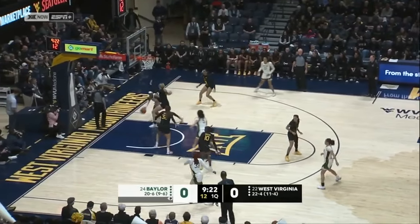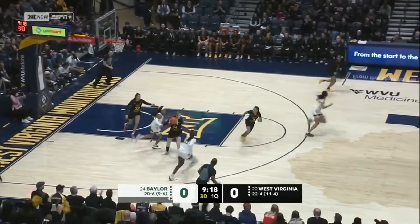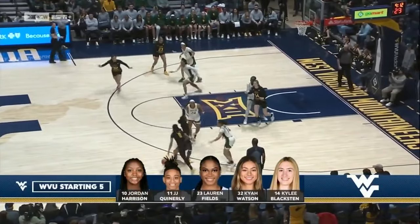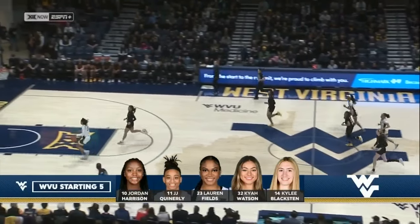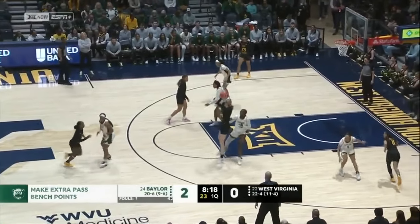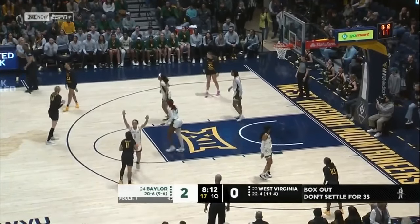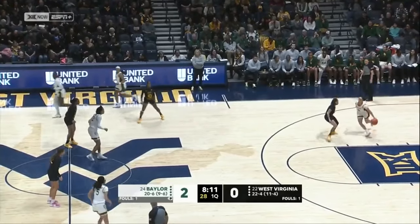Gets it to Andrews. Pass is tipped by Jordan Harrison, and a successful steal for West Virginia. Meg, that's what this team does. Turnover, West Virginia. Here's Bella Fauntleroy with the easy bucket. 2-0 Bears. We need to finish great defense. They're a great defensive team for the first 20-some seconds. You got to box out. Baylor is 16-1 when they're out-rebounding teams.